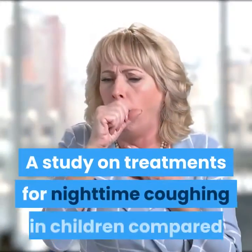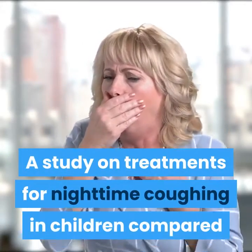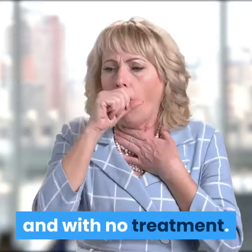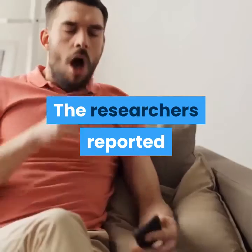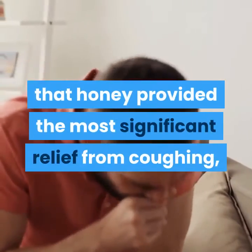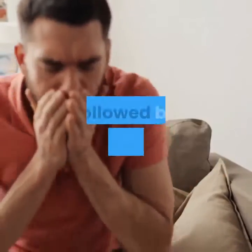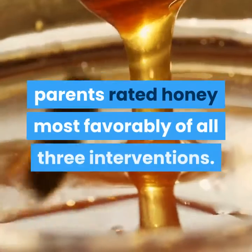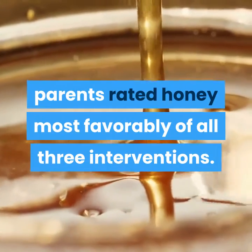A study on treatments for nighttime coughing in children compared dark honey with the cough-suppressing medication dextromethorphan and with no treatment. The researchers reported that honey provided the most significant relief from coughing, followed by dextromethorphan. Although the benefits of honey over dextromethorphan were small, parents rated honey most favorably of all three interventions.